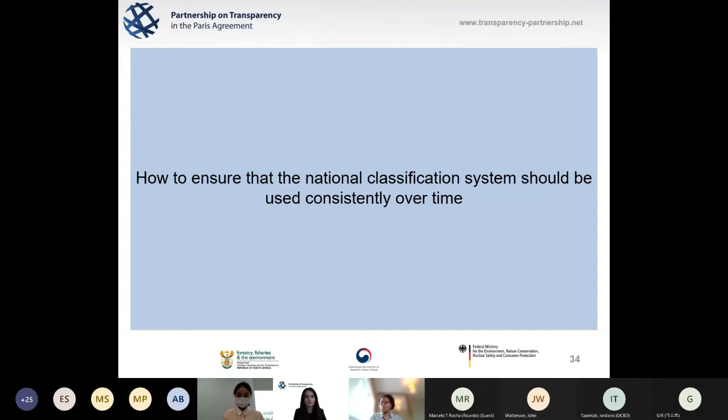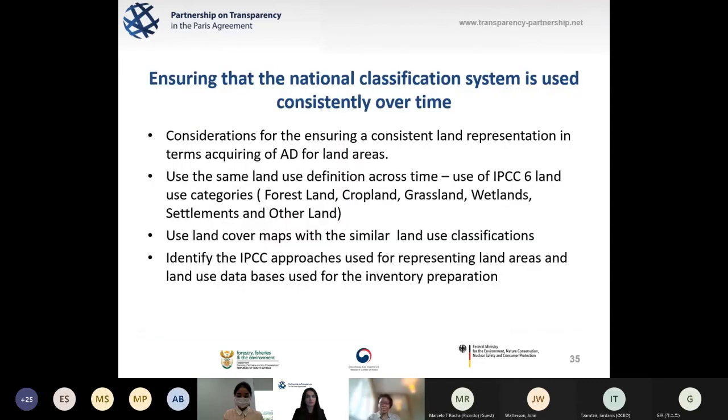If I move on to how do we ensure that the national classification system is used consistently over time? Now, I didn't go into the details on the practical examples here. I'm just explaining very briefly at high level that in order to ensure the national classification system is used consistently over time, you need to consider a consistent use of your land representation system in terms of how you acquire your activity data. I think Yordanis again highlighted this very well this morning on how you ensure that you collect your activity data in a way that will ensure that you have a consistent land representation system.